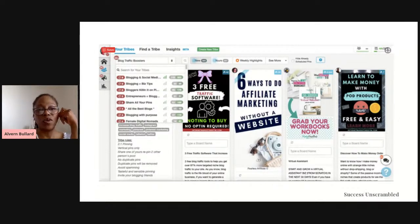All right, so this is what it looks like once you're in. You can see from the left-hand corner there, I have all these little red bubbles, which is other people pinning my stuff to their boards or group boards on Pinterest. And this is my tribe. My tribe is called Blog Traffic Boosters. I can't remember how many people are part of my tribe right now, but you can see that people constantly use it to pin their stuff to this tribe or board, for a better word. And then I would go in here and add their stuff to my schedule so I can pin to either group boards or to my own boards itself.